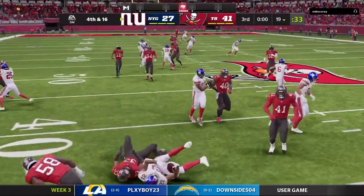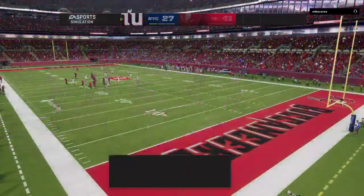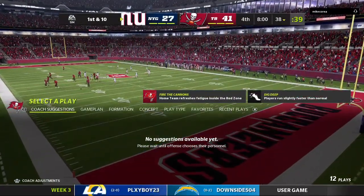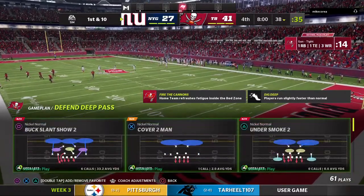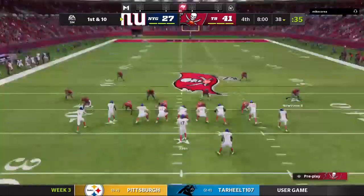Returnable here from the 38. And as they come to the line, they will not be able to get off another play as time has run out on this 3rd quarter. You're watching the NFL on EA Sports.